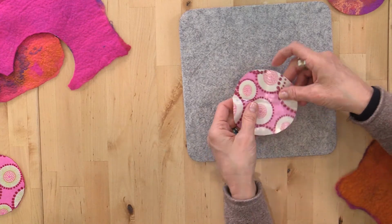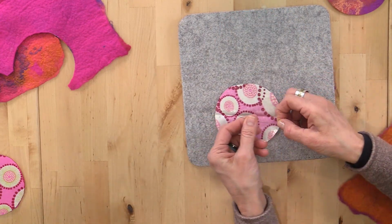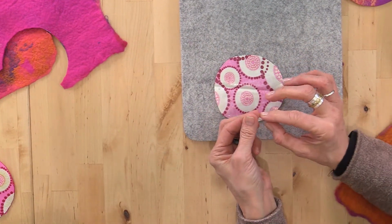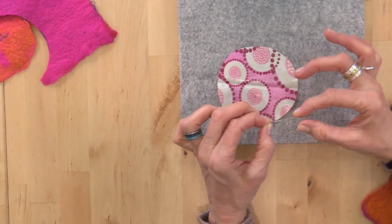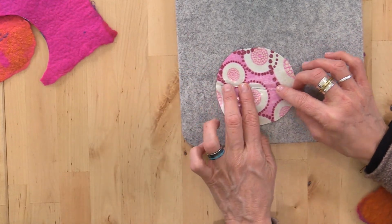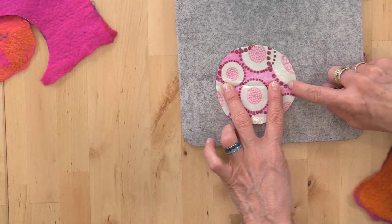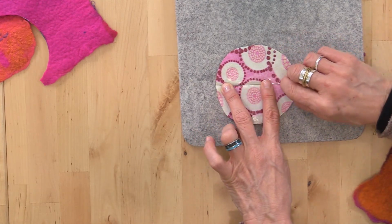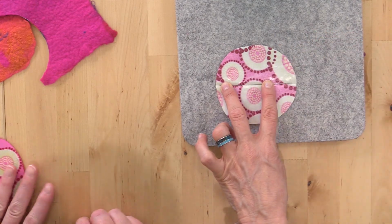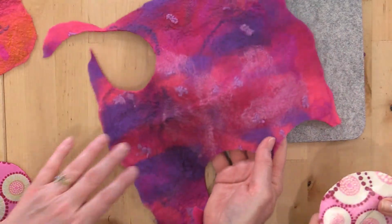Okay, what we have here is just a little valley. So take your wire, and I know it might be a little challenging to see, but take your wire and get it as straight as you can. That wire is going to sit right in here. So you want to cut your wire such that it doesn't go all the way to the end of your fabric. Okay, Dawn, where's your felt?